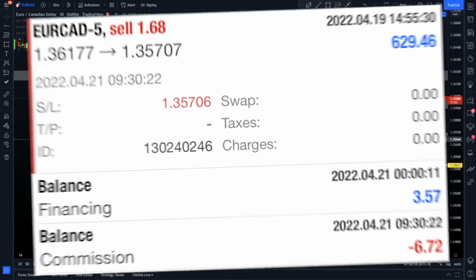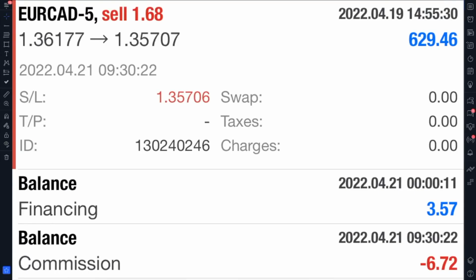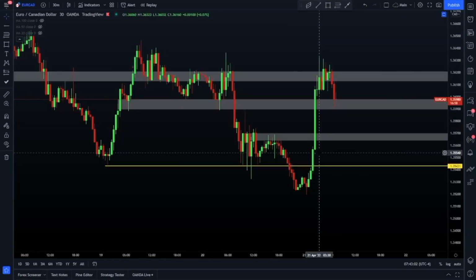$629. So not bad at all. Very happy with this trade, and just another one put behind me.